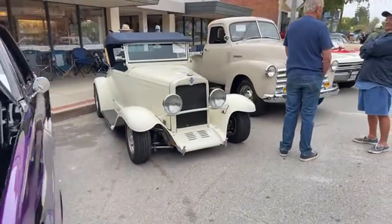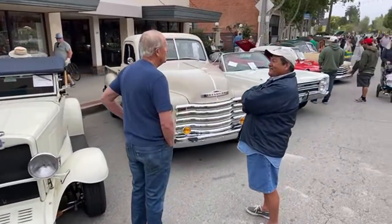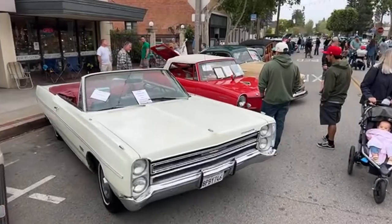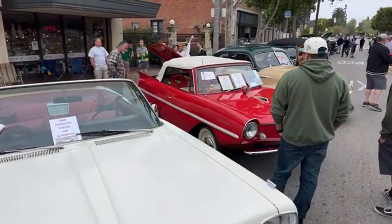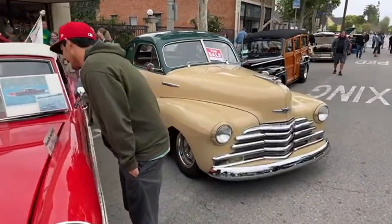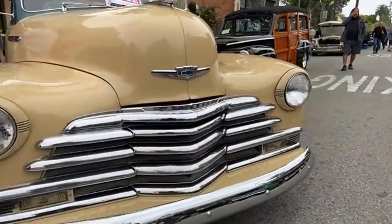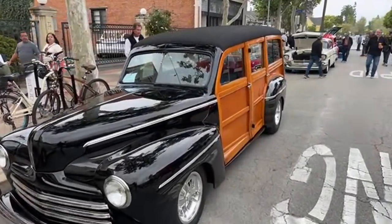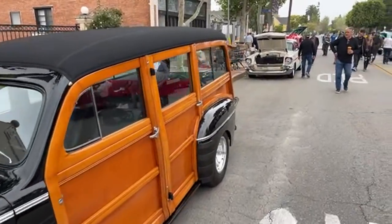So much to look at. This is an incredible amount of cars here. I had no idea it was going to be this big. I can tell you this is going to be a really long video because I'm making a left lap around everything. And yeah, it's going to be a long one. That's all I can say.